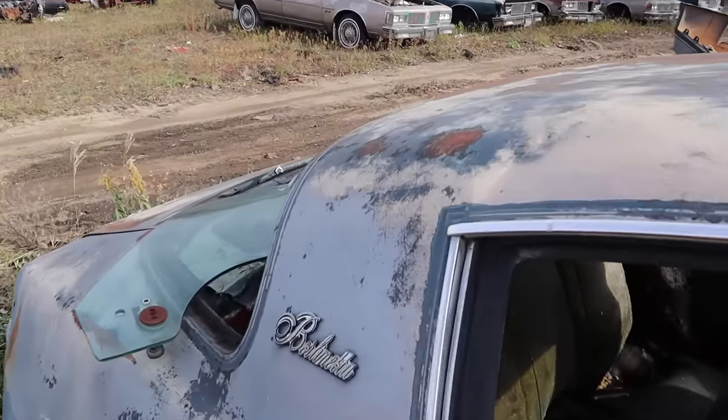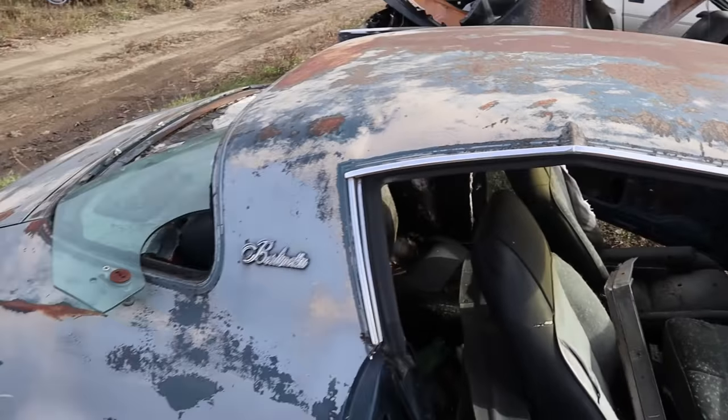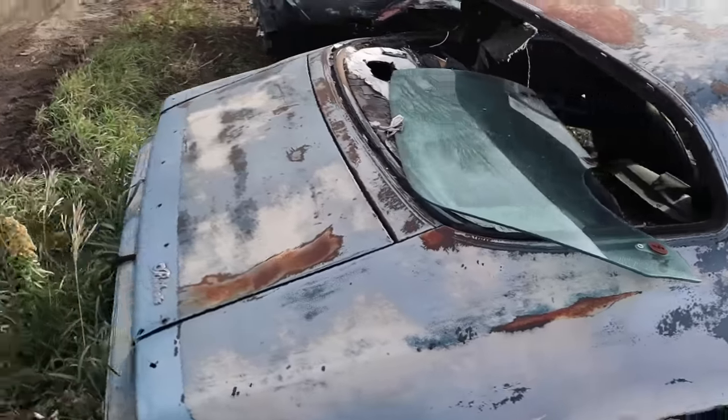Ooh, this is a Berlinetta model. Look at there. Berlinetta. This was the fancier of the models you could get, a few more bells and whistles on.